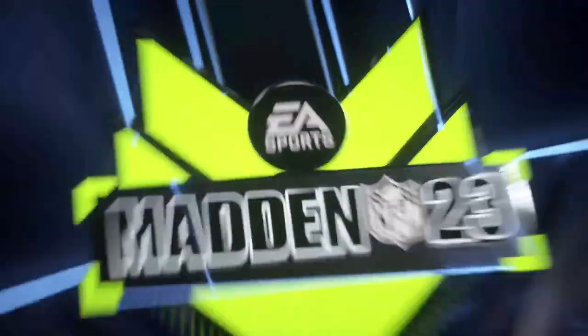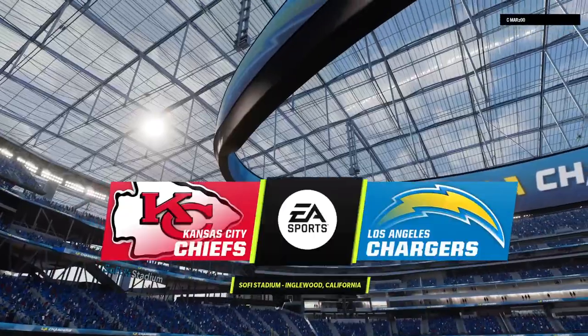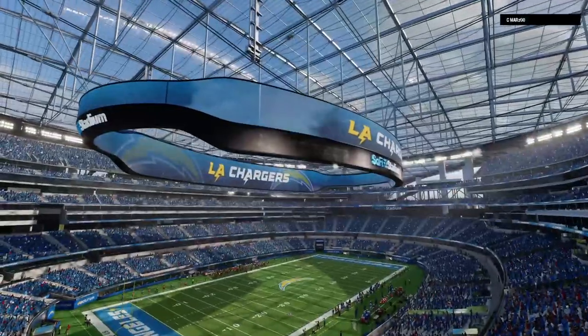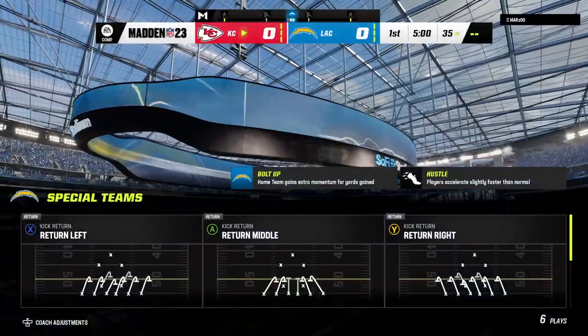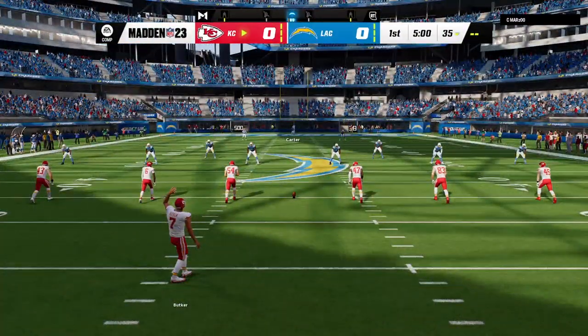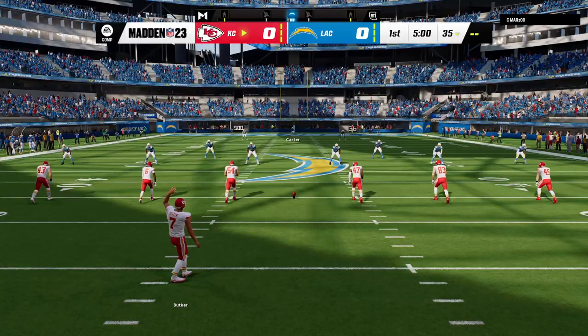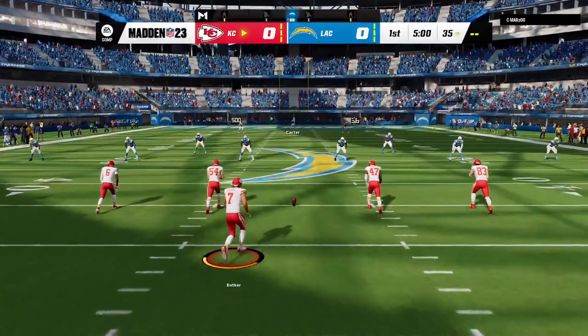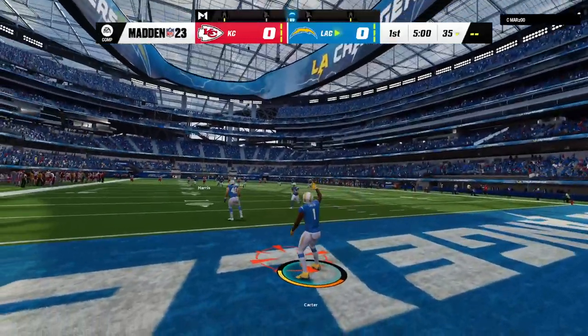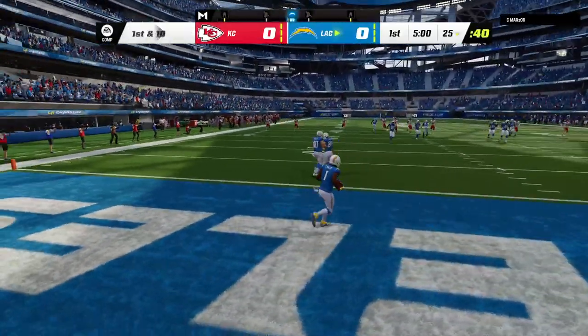We are about 10 miles or so southwest of downtown Los Angeles at SoFi Stadium in Inglewood. Today, we're set for a good AFC matchup between the Kansas City Chiefs and the Los Angeles Chargers. Here's the kicker, Harrison Butker, ready to get this one started. And we are underway in Southern California.